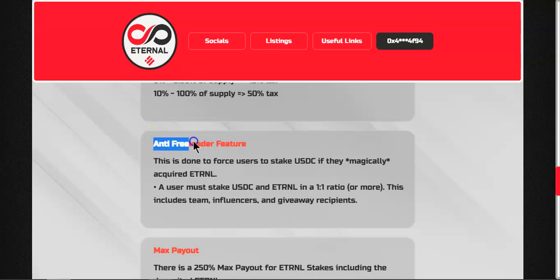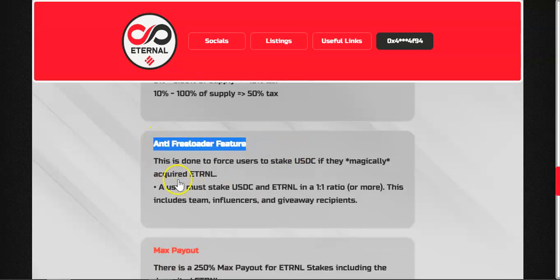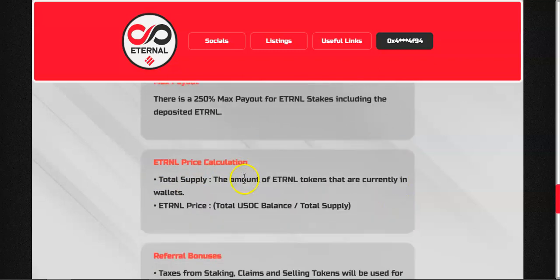They have the anti-freeloader feature. This is done to force users to stake USDC if they magically acquired eternal tokens. A user must stake USDC and eternal in a 1-to-1 ratio or more. This includes team, influencers, and giveaway recipients. So the max payout is 250%. After that, game over, you'll have to redeposit some more.